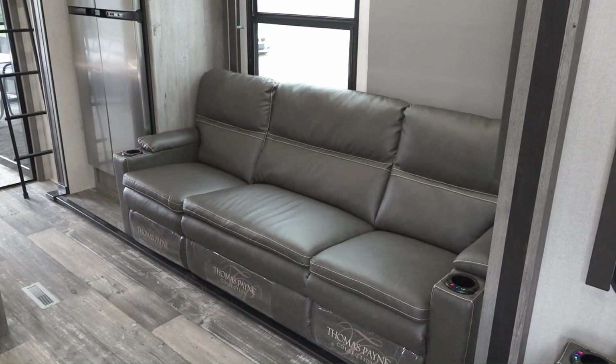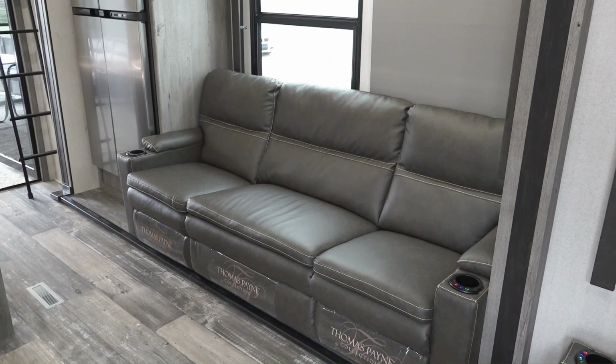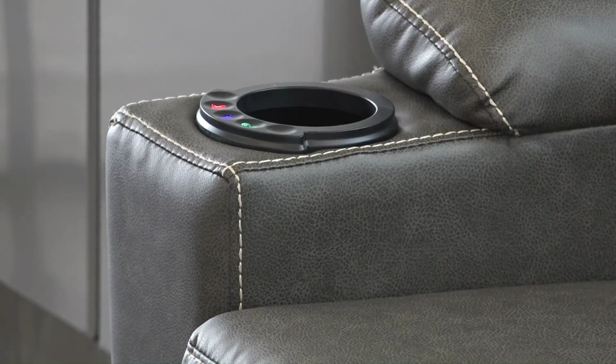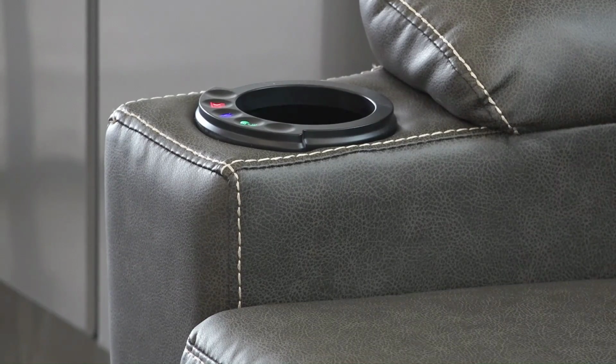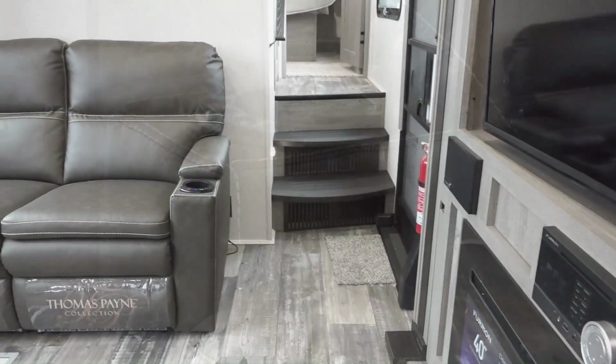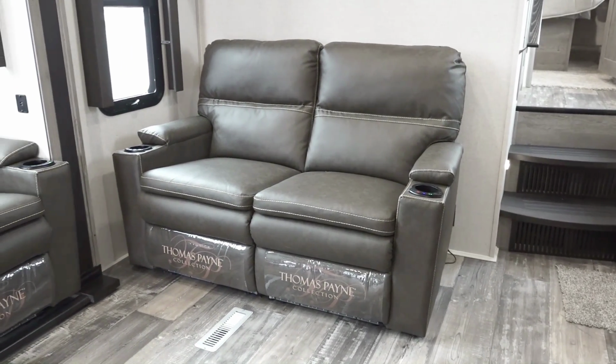So moving on to the living room, one thing that's really nice and a lot of people have asked for is having the sofa actually facing the TV instead of the love seats. So they put a sofa here, but it's also a reclining sofa, and the love seats also recline, and it gives you that really nice L-shaped living room floor plan that's so popular with the rear living room fifth wheels. But they put it right in the middle of a toy hauler, which is really nice, and I think a lot of people are going to appreciate that because it's been asked for so long.